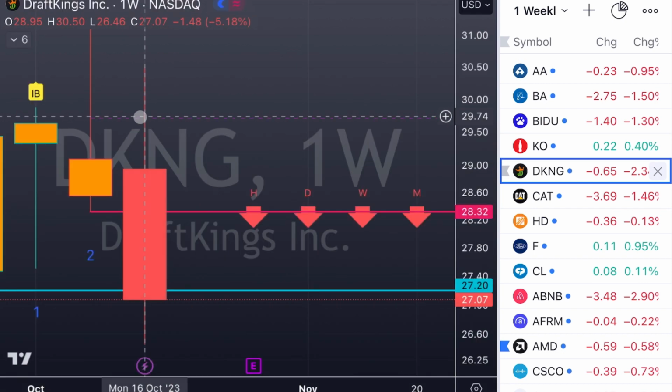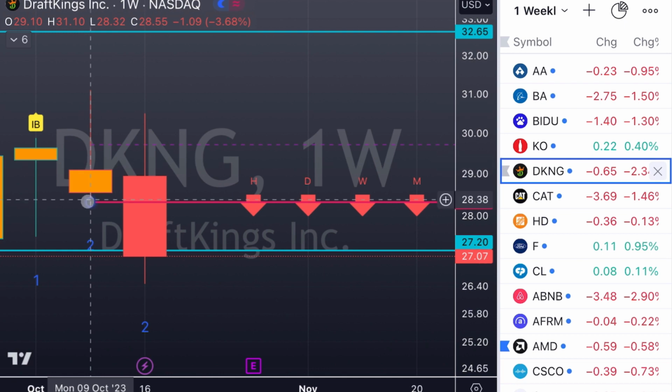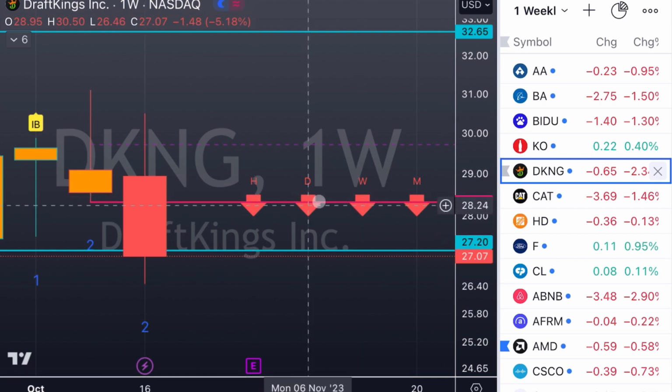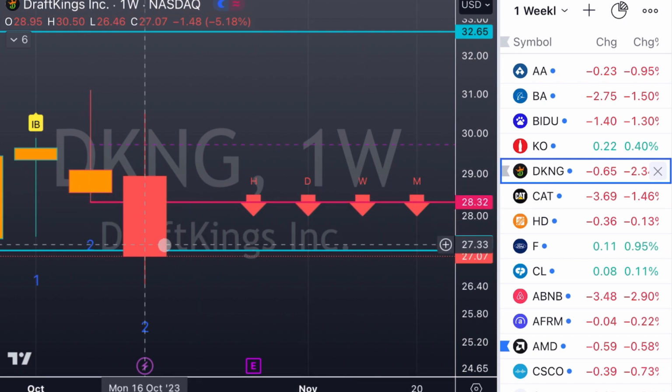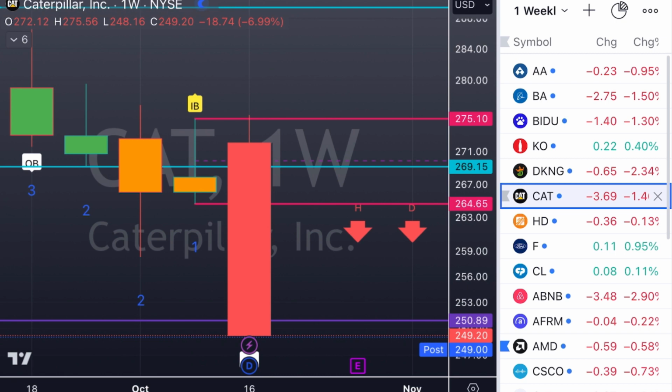We move on to DraftKings. Okay, DraftKings had that 2-up red shooter candle, and we had time frame continuity to the downside. We triggered, and boom, we hit targets on the way down off of that red shooter candle. That puts us to 5-0.